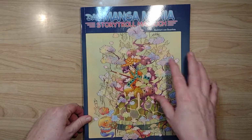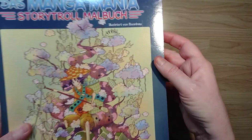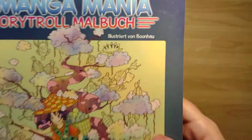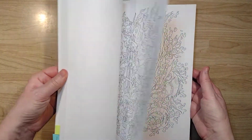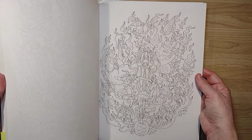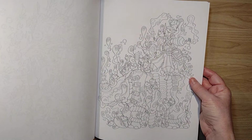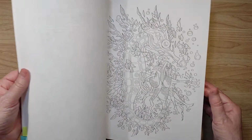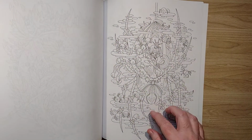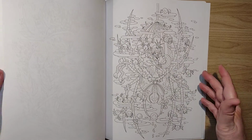And then the last one, probably the weakest in the honorable mentions, is Das Mangamania. Possibly illustrated by that person. Maybe. I don't know. Now I know it's probably classical manga. I don't really know anything about anime or manga. But there's something about the way these look, and there's lots of even little steampunky elements in here too, that just kind of screams a little bit of sci-fi to me. Like this bug machinery thing seems sci-fi-ish to me.